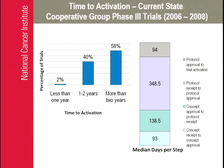So the data that the NCI looked at when it looked at their phase 3 trials from 2006 to 2008 was that most of their trials, 60% of their trials, took more than 2 years from the point where the concept was reviewed to the trial was activated. And a smaller portion took 1 to 2 years. But the consensus was, if it's taking you more than 2 years from the point where you conceive a scientific medical idea to the point where you're activating the trial, you haven't even enrolled your very first patient, there's a good chance that your idea is stale, science has passed you by, and you will not successfully complete your protocol.